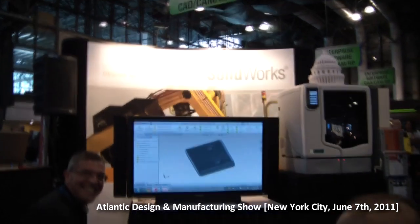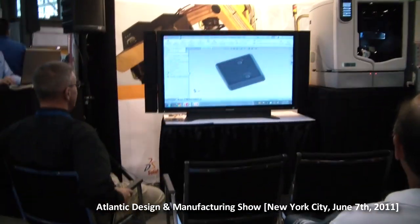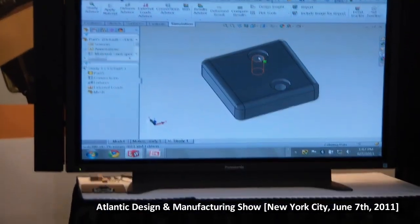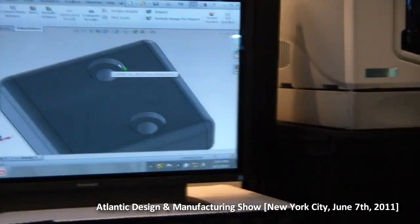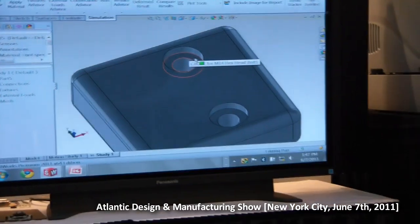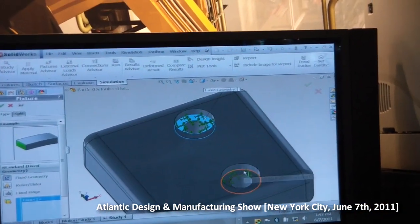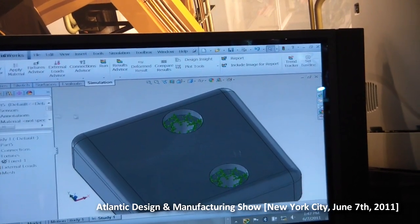Simulation it is. Simulation. How do you spell it? STI. Close enough. STI and English. Hey, show me that stuff where it's colorful and wiggles. Okay. Colorful. Put some fixtures there.